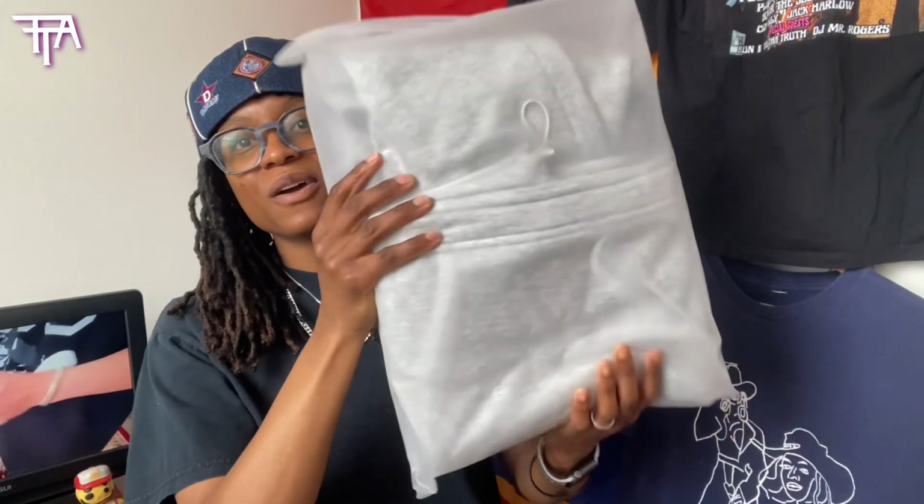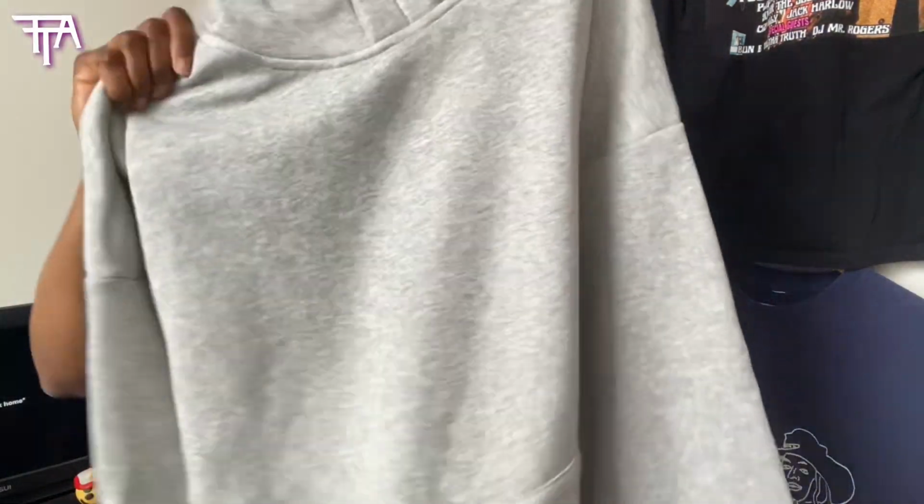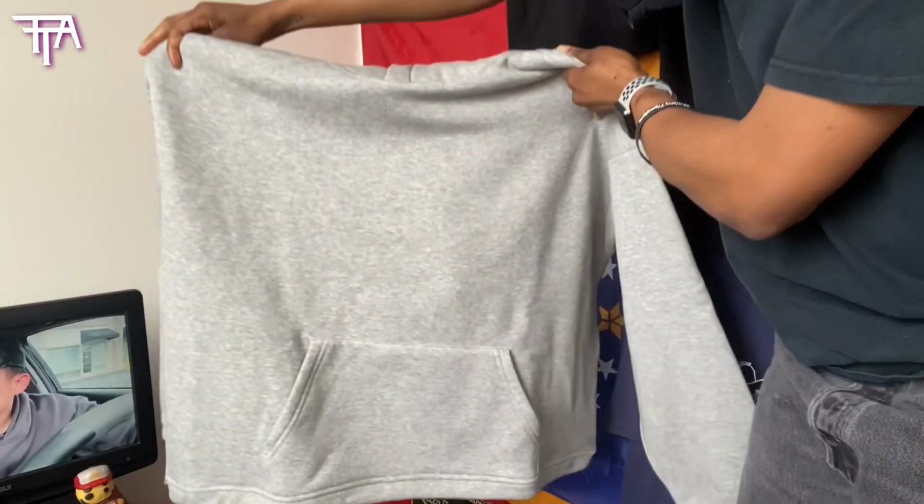So here we go. Here we have it in the package. I went for a size small, because I am 5'4" on a good day, 135 pounds. So I was like, I'm going to get this small. So here we go. Oh my goodness. It's so freaking soft. What the heck? It feels so good. See if I can show you guys in the frame.